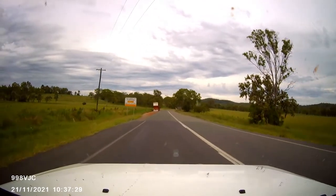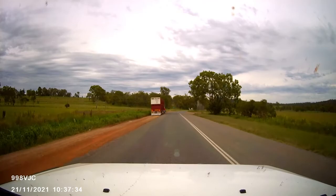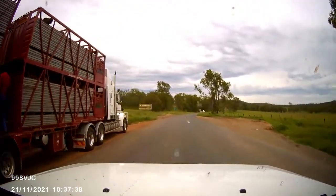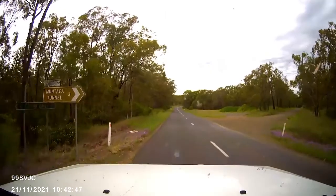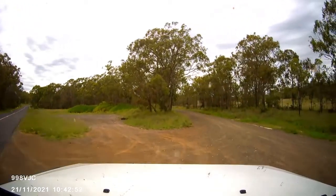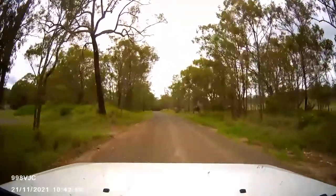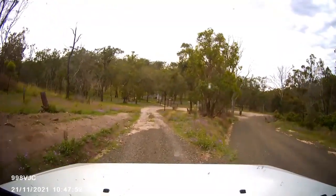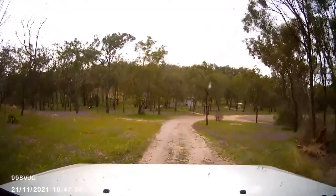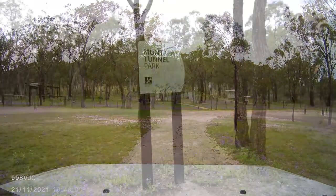It's still quite overcast, but the rain so far has held off, and it's not too hot in the car, although air conditioning helps. After a few kilometres, we turn onto gravel, and it's not too far to go until our first stop for the day. You have reached your destination on the left. And here we are.